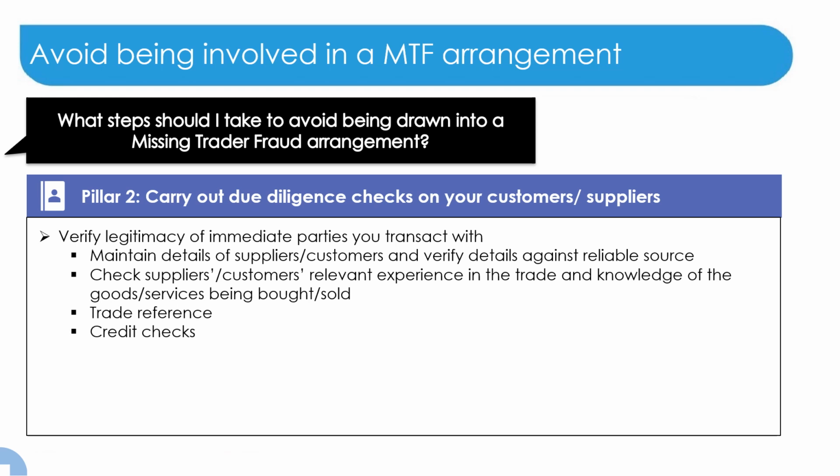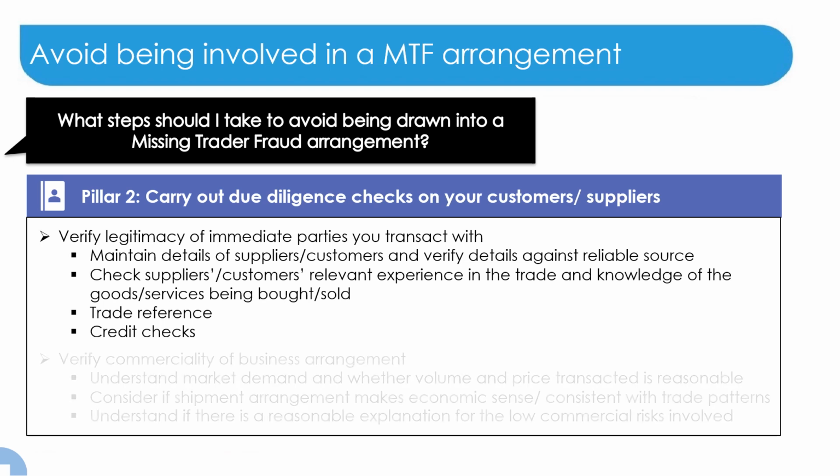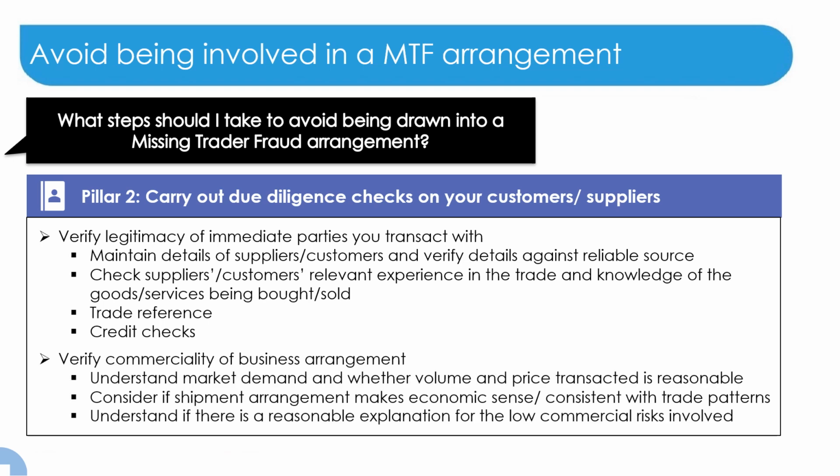Examples of due diligence checks and inquiries are verifying the legitimacy of the immediate parties you transact with, and verifying the commerciality of the business arrangement. We have listed some verification steps you can perform here. Please take some time to read through.